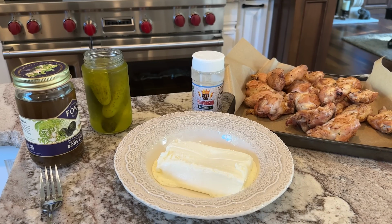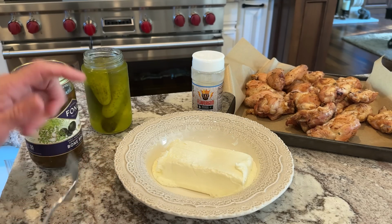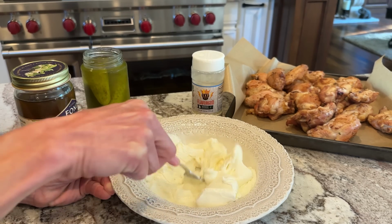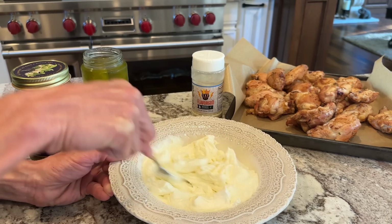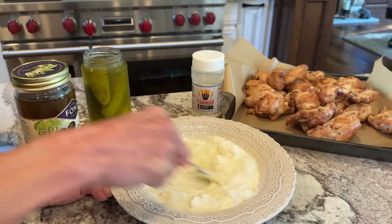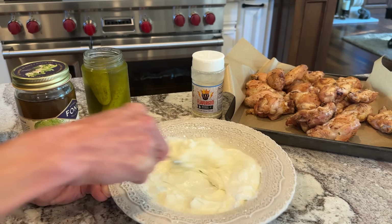Be ready to have your world rocked because this is better than any store-bought ranch dressing you'll ever have. You're gonna soften a block of cream cheese and kind of break it up with a fork to get rid of any clumps before you add anything. Otherwise you'll have little clumps and bumps and you name it. So just loosen that up so there's no clumps.